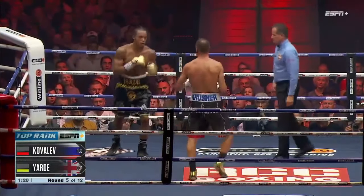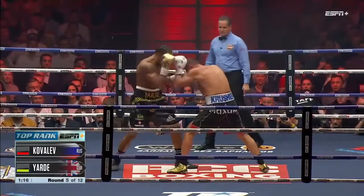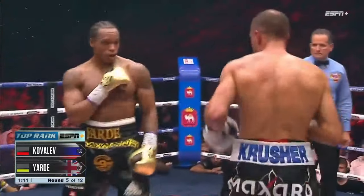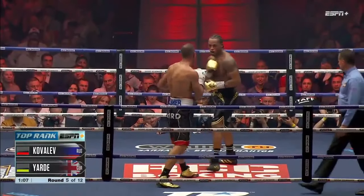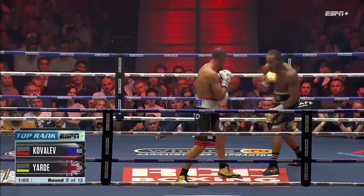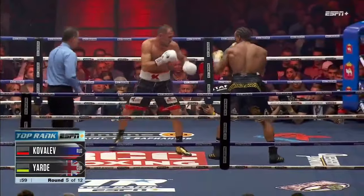You can see the fatigue setting in already. The big arms are getting heavy. That's the trade-off for having a physique like that in the sport of boxing. Only a guy like Tim Bradley, who has muscles on top of muscles, could deal with something like that. But is Yarde a Tim Bradley type, or is he an Anthony Joshua type where the muscles cause fatigue? He's an Anthony Joshua type because he's getting fatigued already. I can see it.